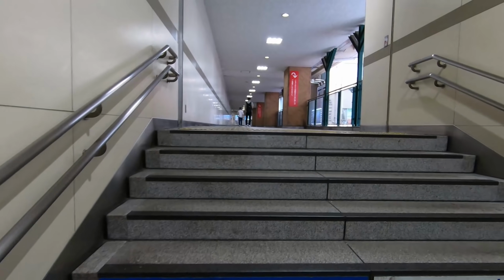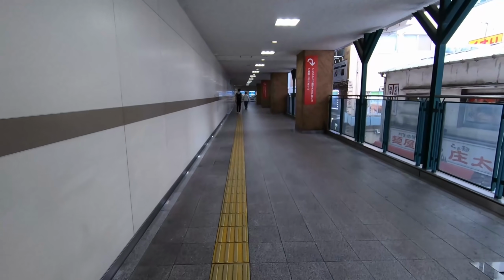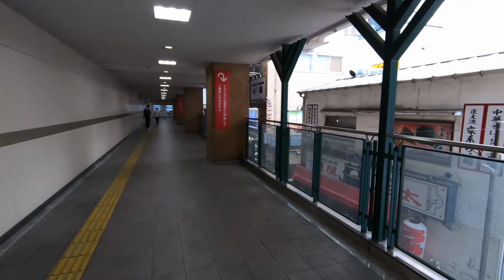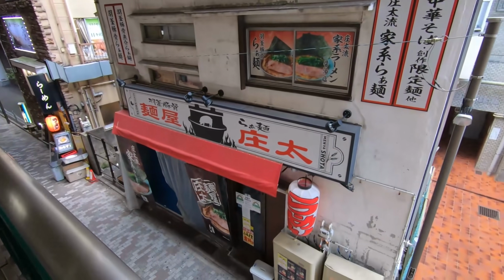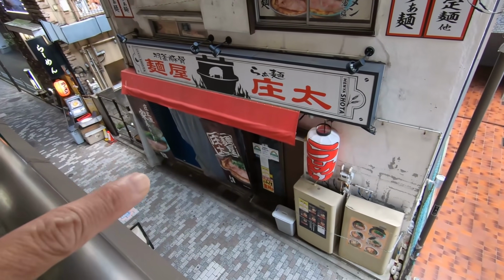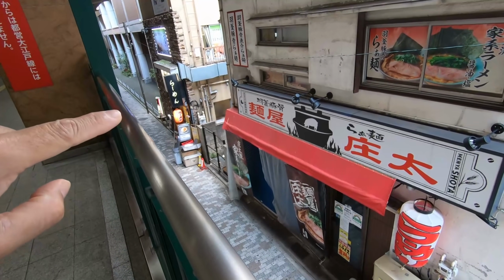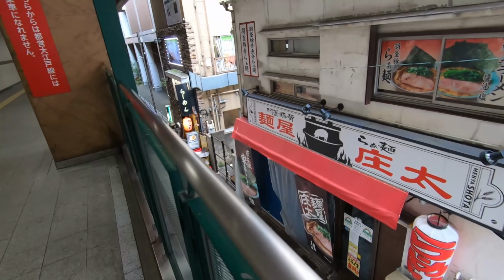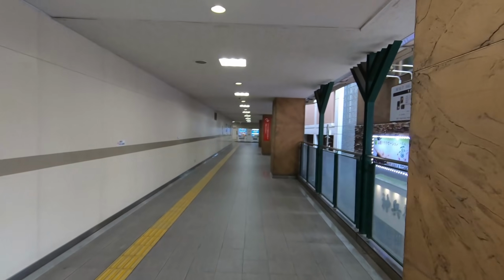They recently opened a Starbucks inside the station, so it's nice. However, it's always crowded. You can never find a seat there. Yeah, there are two ramen shops right next to each other, here and there. If you're a big eater, you have a big appetite, I recommend both of them. Yeah, very huge portions. I can never finish them.